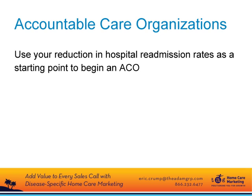So use your reduction in hospital readmission rates as a starting point. And you can enter the ACO program with certain hospitals. You can enter in a community-based transition program. And by the way, we're going to have a webinar on that later on in the summer series. But the possibilities are endless, right?